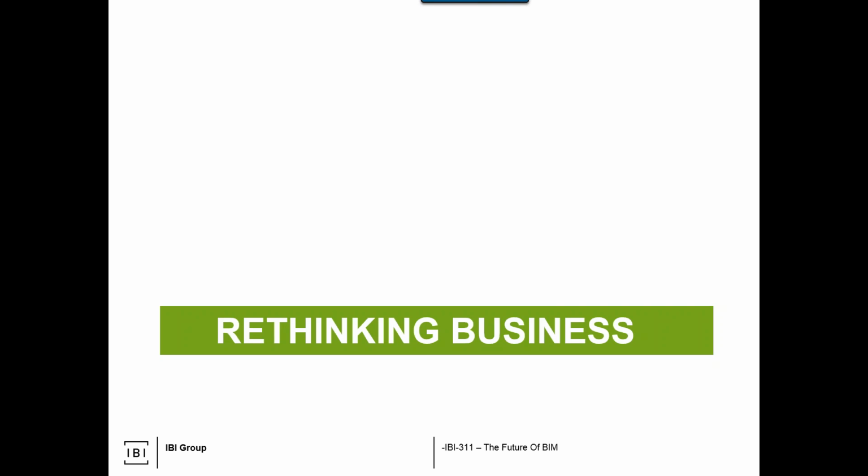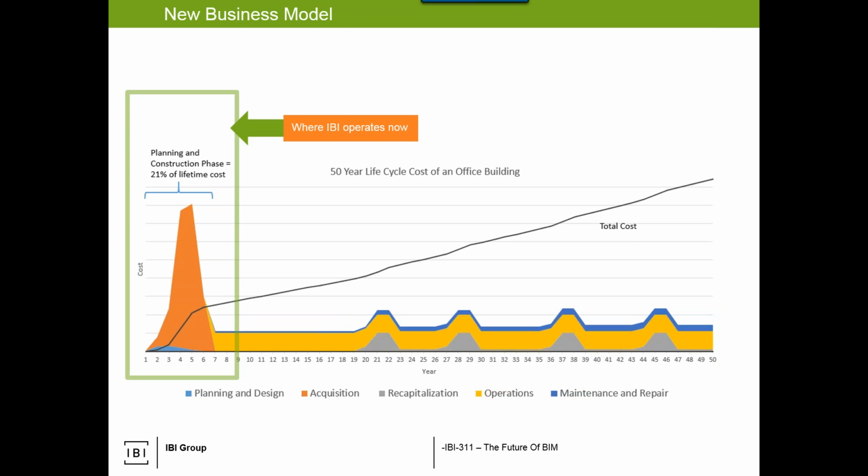Now, when we talk about our future work, think about rethinking business. I think I showed this slide in the asset management. A lot of our effort is here in the design realm, working to do what we've always done. And when you look at that, roughly it's 20 to 21% of the actual life of that asset. The little blue piece at the bottom, that's design. And imagine, that's such a small speck.